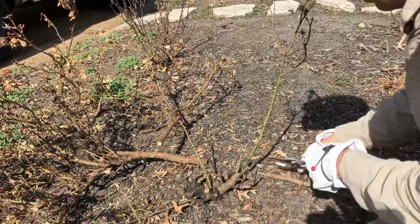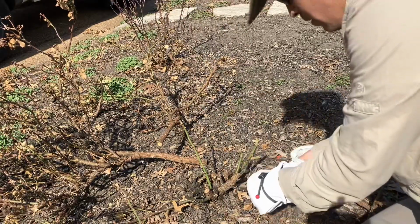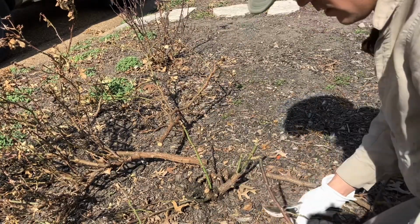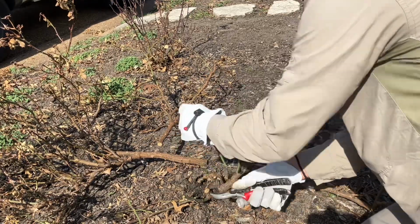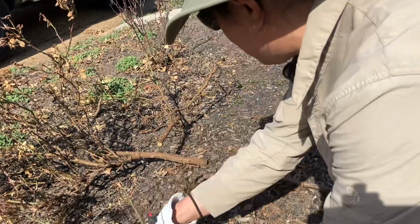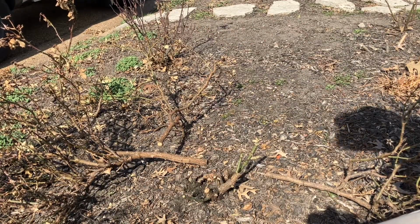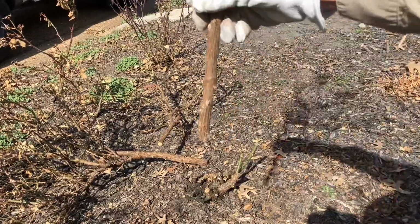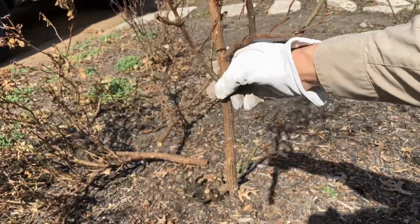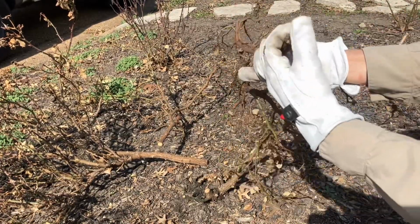So you want to prune out any existing canes, any old damage from the winter or any past diseases. So inspect the stems very, very carefully. When you're making your pruning cuts, you want to make sure they're clean. So check your pruning cuts as well. This is just showing, for an example, the diameter thickness I'm looking for when I'm removing the old wood.